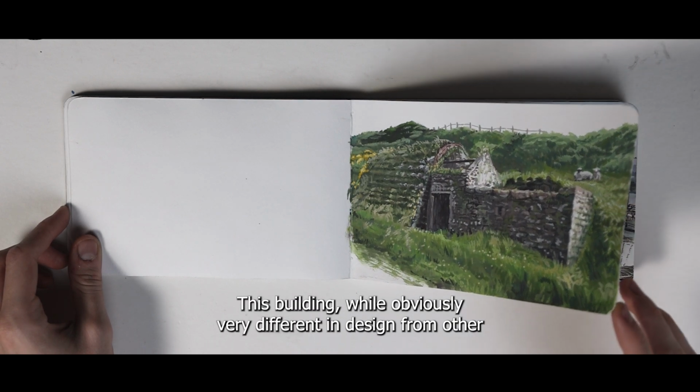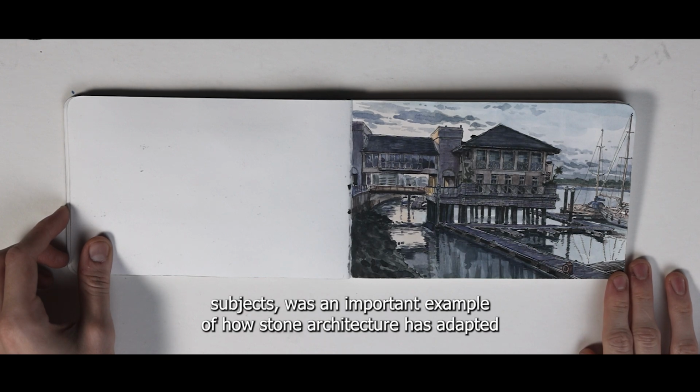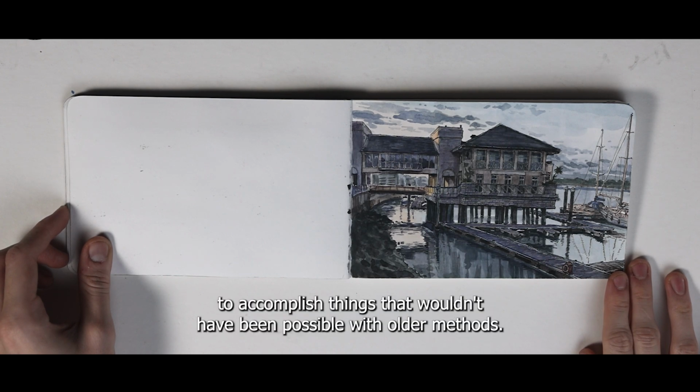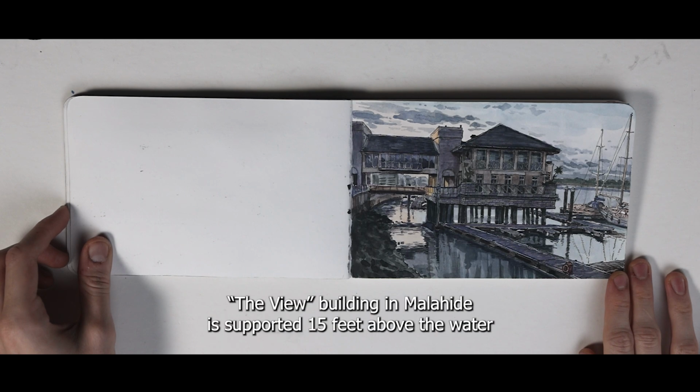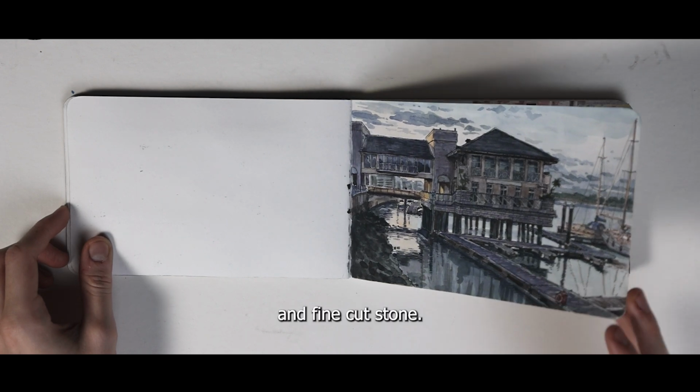This building, while obviously very different in design from our other subjects, was an important example of how stone architecture has adapted to accomplish things that wouldn't have been possible with older methods. The View building in Malahide is supported 15 feet above the water by wooden piles that connect to a foundation of both concrete bricks and fine-cut stone.